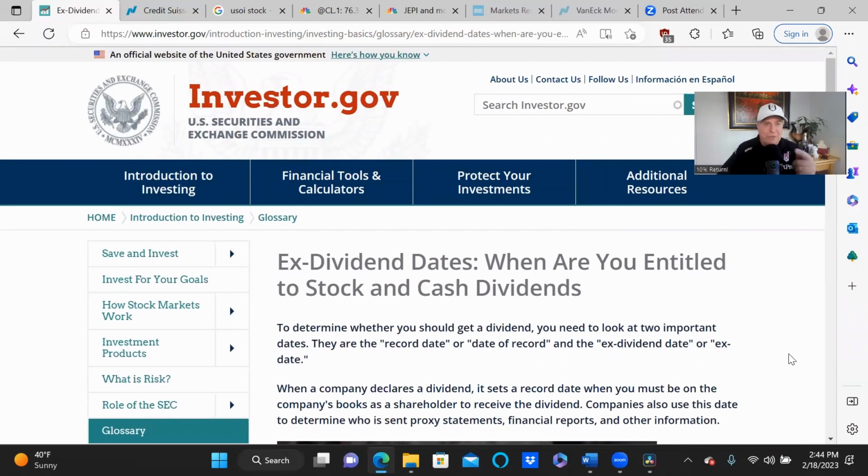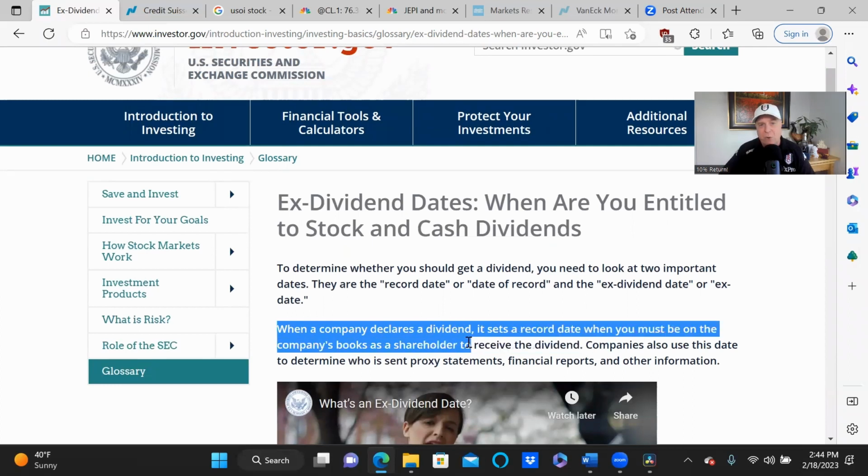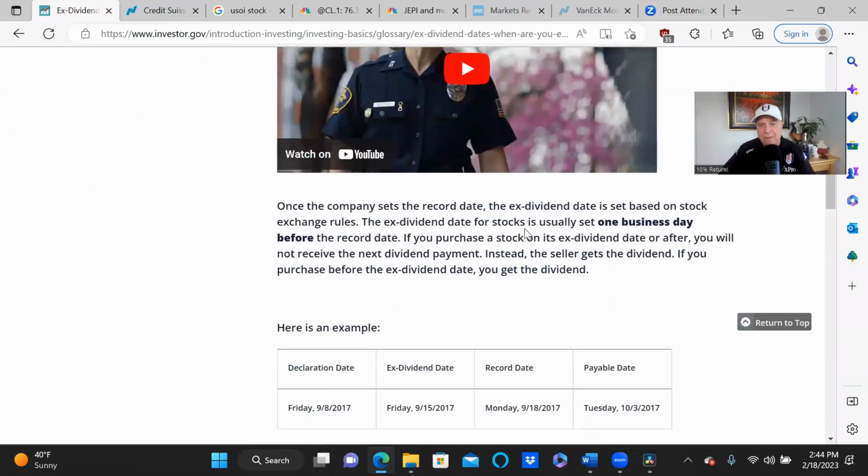All right, so this information comes straight from the U.S. Securities and Exchange Commission. It says that when a company declares a dividend, it sets a record date when you must be on the company's books as a shareholder in order to receive the dividend. Once the company sets the record date, the ex-dividend date is set based on stock exchange rules. The ex-dividend date for stocks is usually set 1 business day before the record date. If you purchase a stock on its ex-dividend date or after, you will not receive the next dividend payment. Instead, the seller gets the dividend. If you purchase before the ex-dividend date, then you get the dividend.